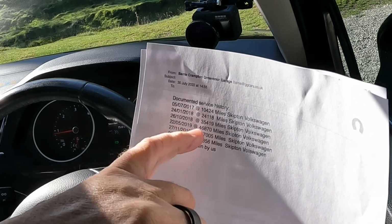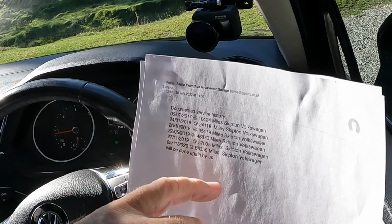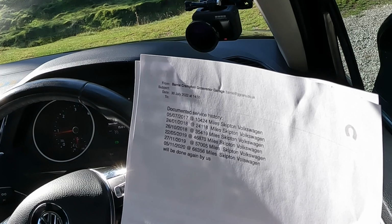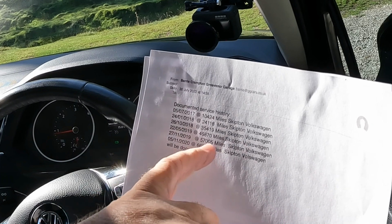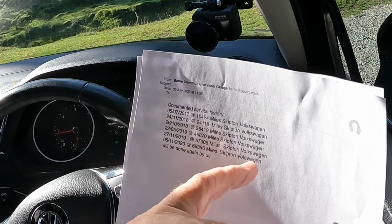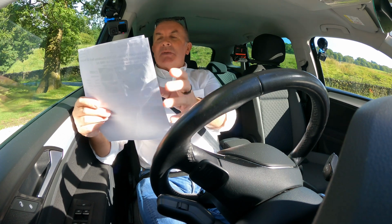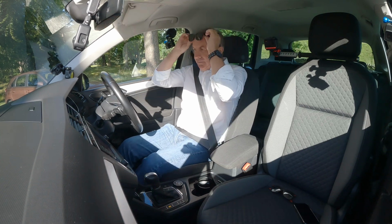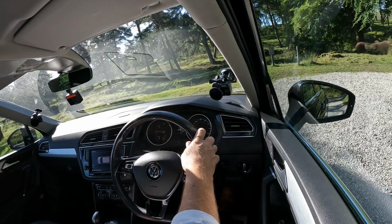5th of 7, 2017 at 10,424 miles, Skipton Volkswagen. 24th of 1st, 2018 at 24,118 miles, Skipton Volkswagen. 26th of the 10th, 2018, 35,419 miles, Skipton Volkswagen. 22nd of the 5th, 2019, 46,870 miles, Skipton Volkswagen. 27th of 11th, 2019, 57,005 miles, Skipton Volkswagen. 5th of 11th, 2020 at 66,356 miles, Skipton Volkswagen. And we will do it again before it goes out, so that will be done at Northwest Autocare. Full service history and ready to go.